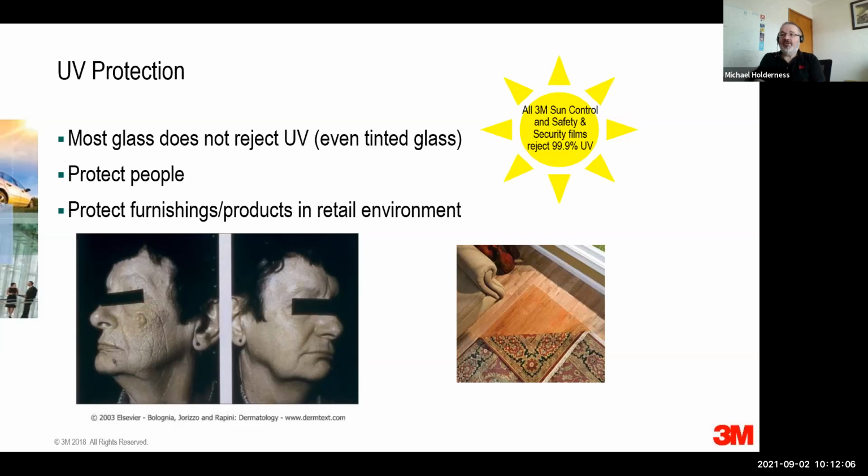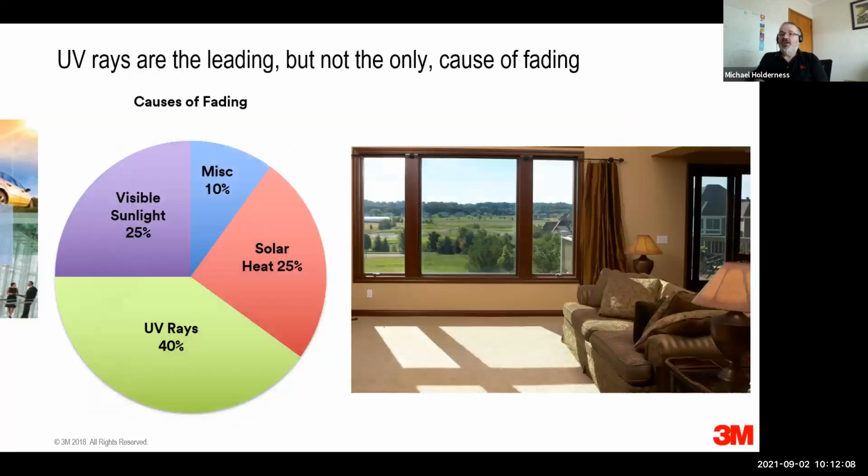So that's UV protection. Now, UV rays are the leading, but not the only cause of fading. I ended up with an argument with some guy at a trade show many years ago over this. The trouble was the guy had no idea what he was talking about, but thought he did. And that's, for those of us that do know everything, that's really difficult.